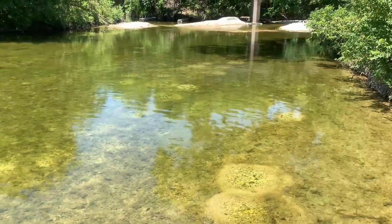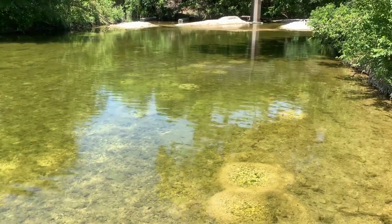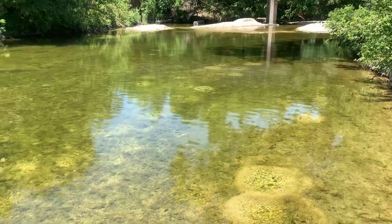Guys, I'm not sure how well you can see on my phone here, but all of those white circles are where the bluegill are spawning. There's a ton in this creek.